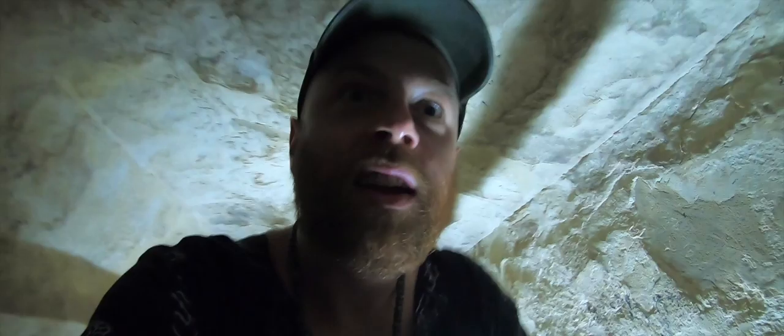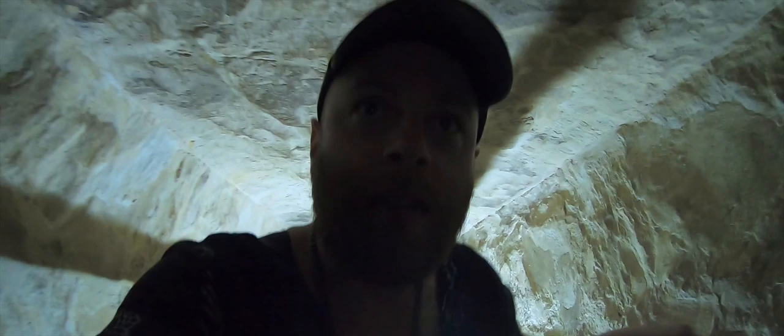The Grand Gallery opens up to 28 feet tall ceilings. Heading back down the shaft to the ground level of the pyramid. I can't believe I just laid in the sarcophagus.